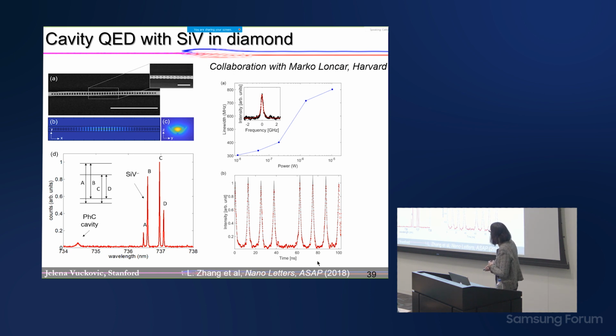They have to interact with light. I will not really go into details of these experiments because you are not really quantum optics experts. I'll just tell you what they mean. This means that you have an individual atom, it emits one photon at a time, one particle of light at a time. So it's a good quantum light source.